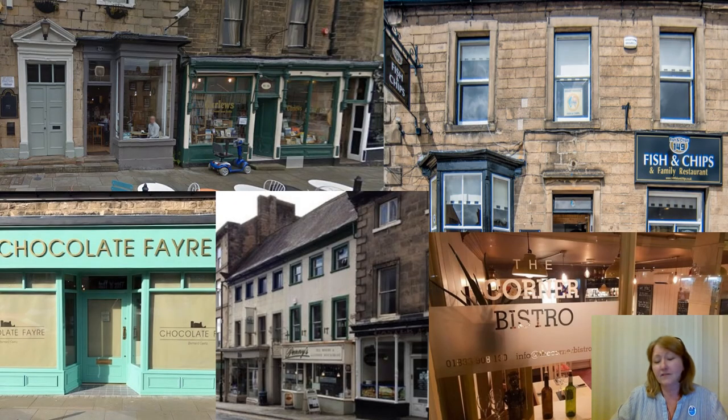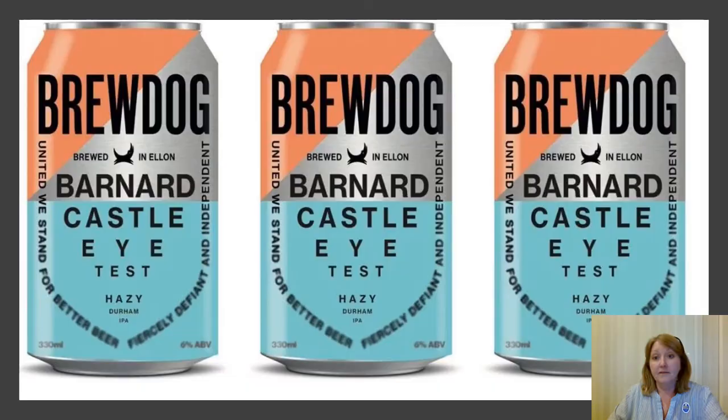Now at the moment, because of the government lockdown, a lot of places to stay and cafes and bars and shops, they're not open. But if you were perhaps wanting to buy a present for your wife's birthday, well, you'll be out of luck at the moment. You might be able to order something online though, once you're safely back home, as a little memento of your visit to Barnard Castle.